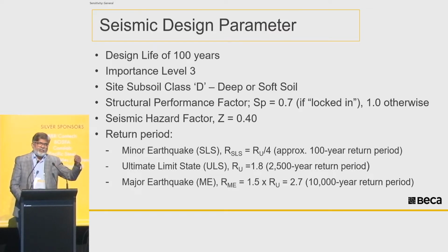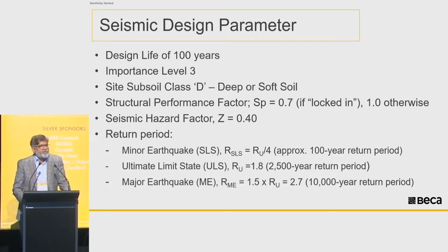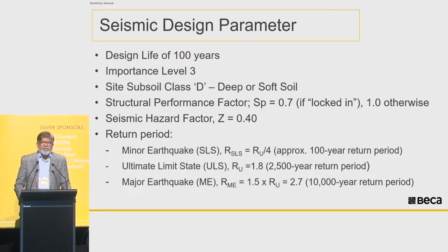Based on that, the bridge manual then defines your serviceability limit state earthquake, which is 1/4 of the design earthquake level. That gives you an R_u value which corresponds to approximately a 100-year return period. And then there is the major earthquake or maximum credible earthquake we need to consider in our design to avoid a collapse mechanism, and that will be 1.5 times the R_u value of the design, which gives you an R_u of about 2.5, and that equates to a 10,000-year event.